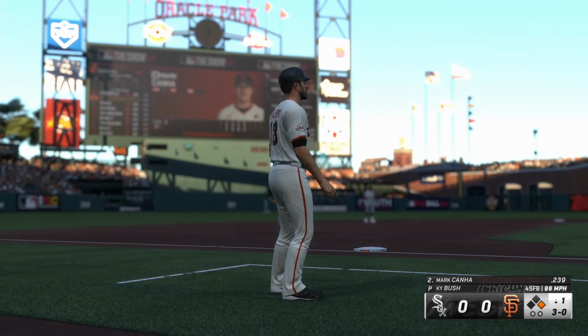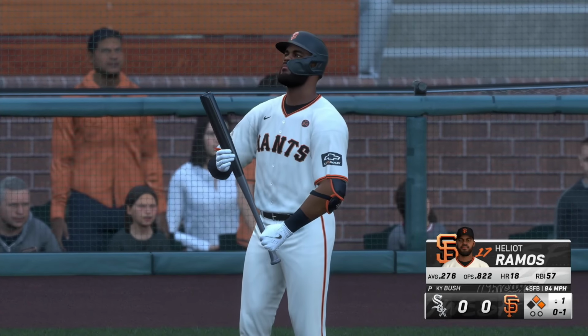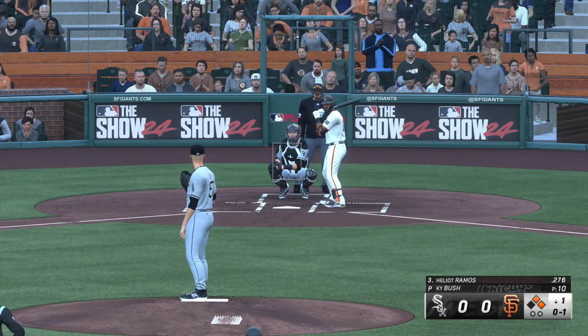Here comes a pitch. And ball four, two aboard. Base knock, and now a free pass. This has the makings of a big inning if they can get a couple more quality at bats. Here's Elliot Ramos. And fouled off. First and second here, no outs.